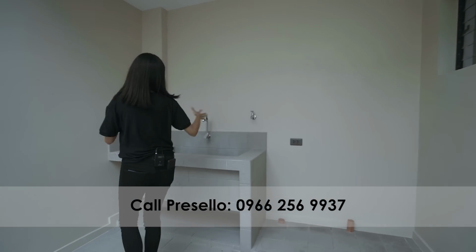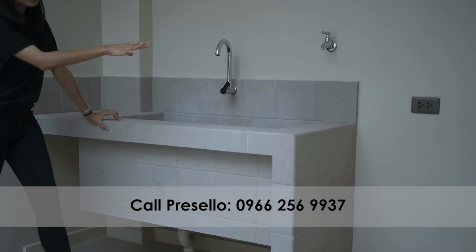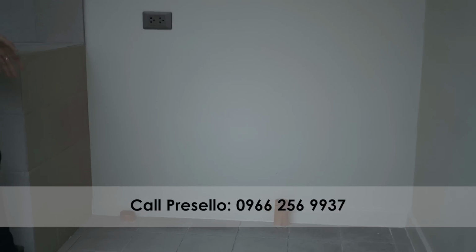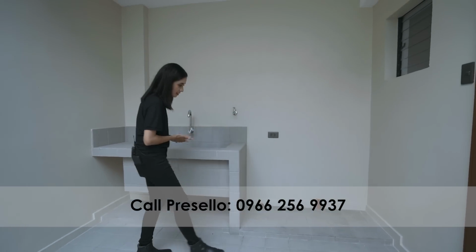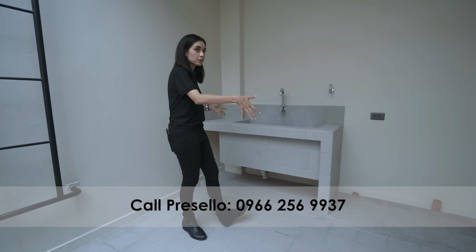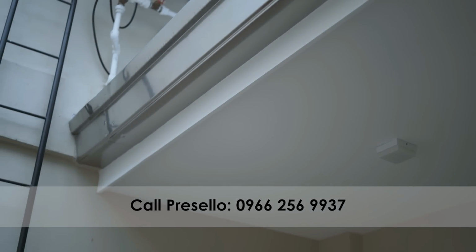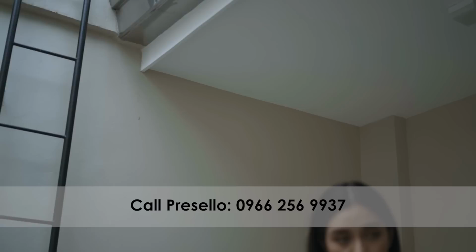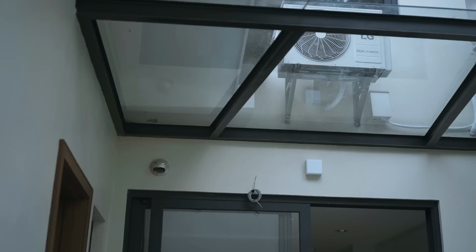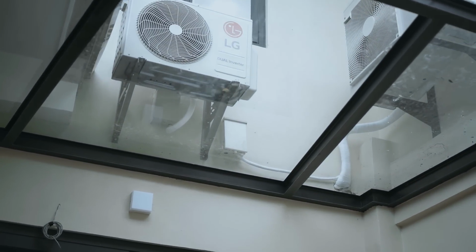And then over here, we have more built-ins na buhos or cemento. So your laundry sink, and then your provision for your laundry machines. And take note, nakaangat siya, so it's not flat. And all of these are covered. Both this laundry area and your dirty kitchen area are both covered. This one with the roof, the other one with acrylic awning over there. Para rin kita mo yung outdoor unit ng aircon for maintenance.